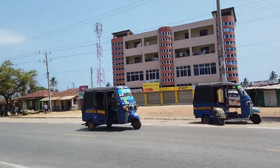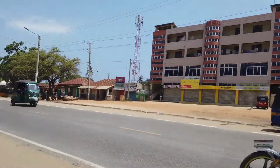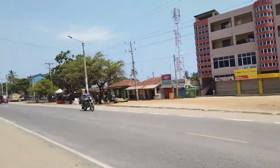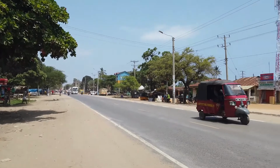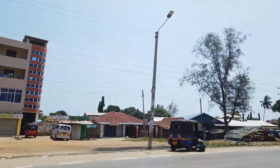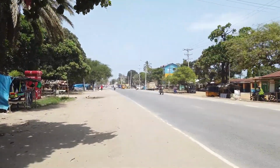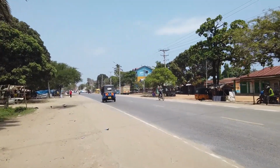This is the main street of Ukunda town. Hi there. So this is from Tanzania, this is from Mombasa, the Kenya second largest city. So we are at the south coast of Kenya. This is Africa, man. Beautiful environment right there. So let's do the main street of Ukunda town.